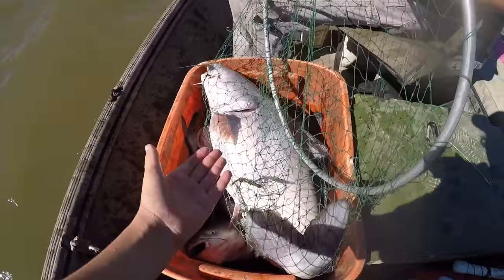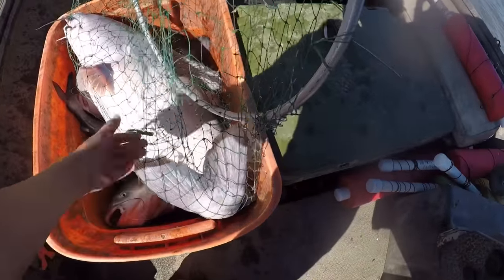That is huge. That's my hand compared to the fish. It is giant.